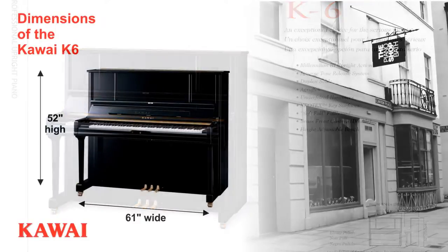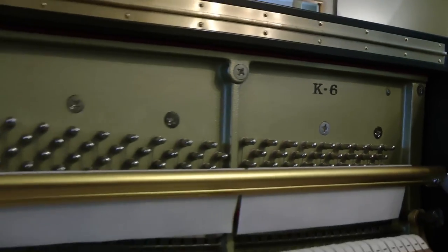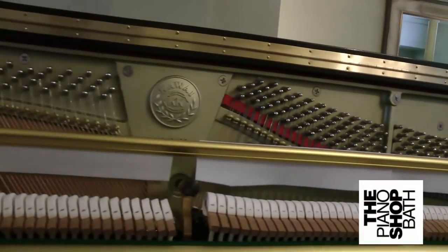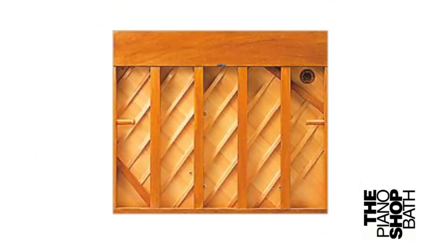It stands at 52 inches, which is the optimum size for an upright piano in order to offer a full sound. I would also like to add that the number one string, that's the longest one, is 49.4 inches long, which is why it can project such a full sound. That together with the 16.5 square feet of solid spruce soundboard.